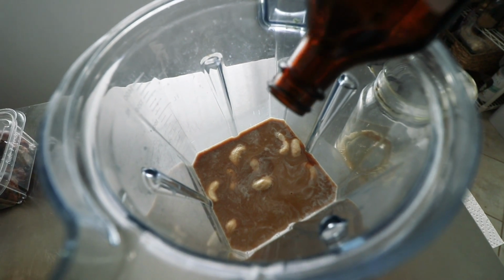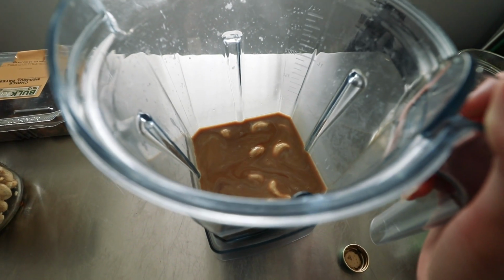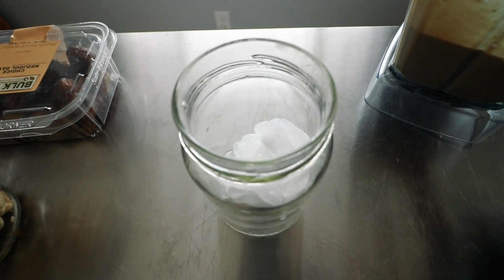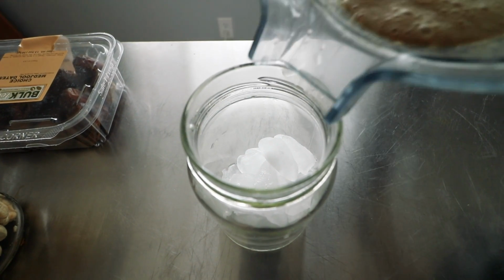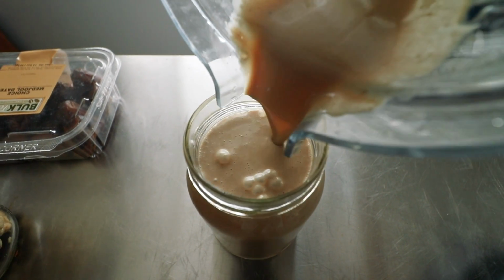Little bit of vanilla extract in, and this we blend until it's smooth, and then we heat it up on the stove. So I'm actually going to serve it over ice instead of heating it up. That's just what I'm feeling right now. It came out super creamy. That is so good. It's more of a smoothie consistency than a latte. That might just be because oat milk is kind of thicker. You guys should make this if you like peanut butter.